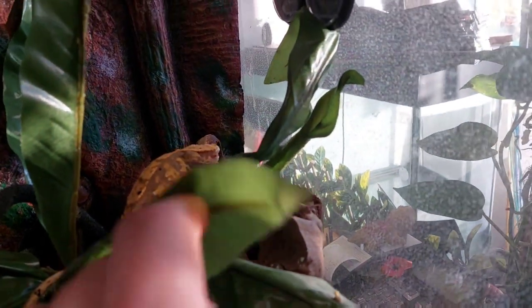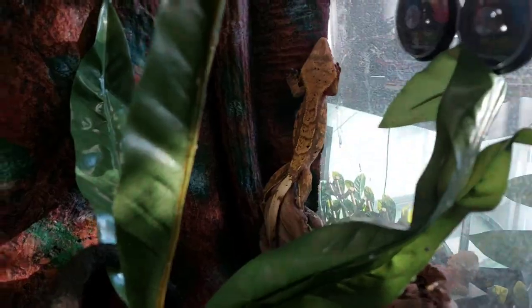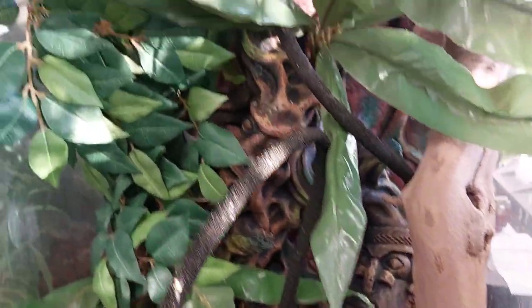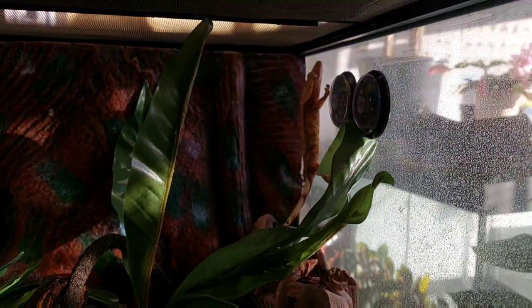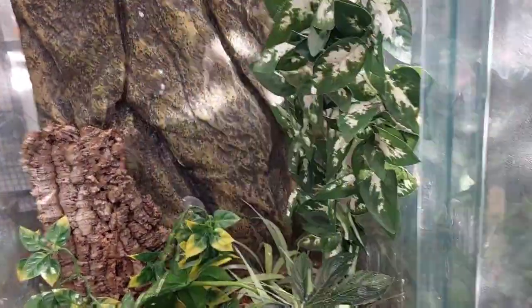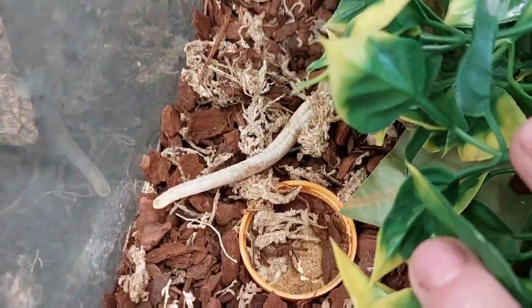She let us hold her as well. And you, darling, you let us hold you, didn't you? Oh, she's off again. So there she is. She's got a really, really nice setup. Happy little gecko. In here, we have our male. So it is a little bit knocked over. Oh, I see a tail.